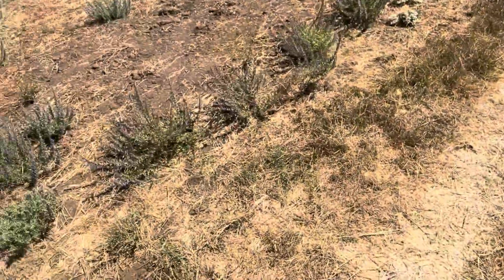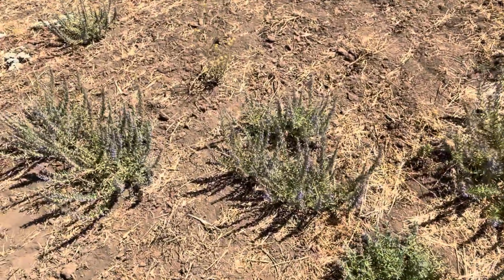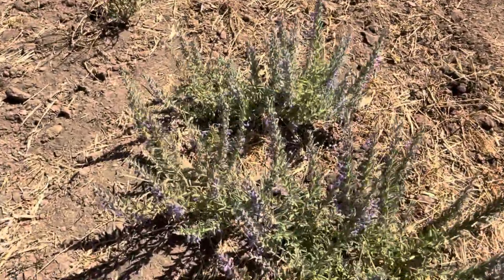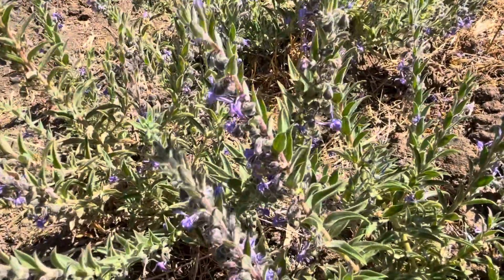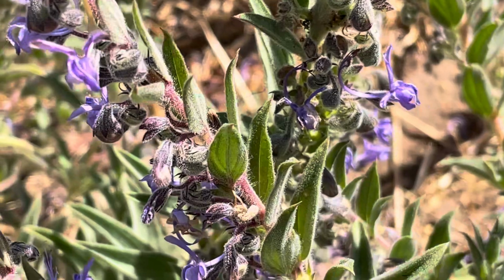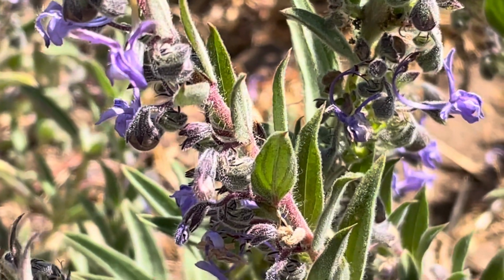So this plant is everywhere here in this grassland. I see it in rangelands, grasslands, openings of coastal sage scrub. But yeah, let's check out the glands on this plant. They're quite impressive. I'm gonna zoom in so you can see the glands and the hairs on this plant. If you touch it a lot, your hands are gonna get really sticky.